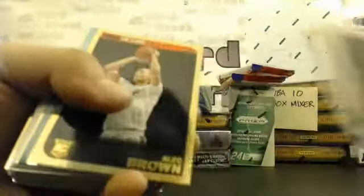All right, here we go, guys. 14-15 Hoops. Good luck, everybody. Alec Brown parallel for the Suns.